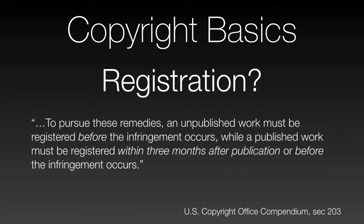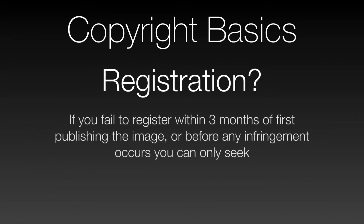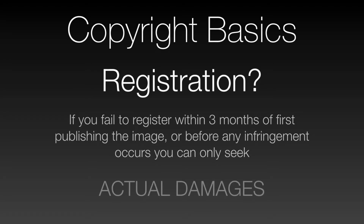And it goes on and says, to pursue these remedies, meaning statutory damages and attorney fees, an unpublished work must be registered before the infringement occurs, while a published work must be registered within 3 months after publication or before the infringement occurs. And the critical point in both of those conditions is before the infringement occurs. So what this means, if you fail to register within 3 months of first publishing the image or before any infringement occurs, you can only seek actual damages.